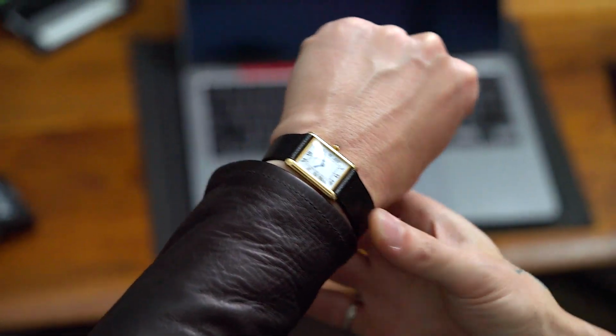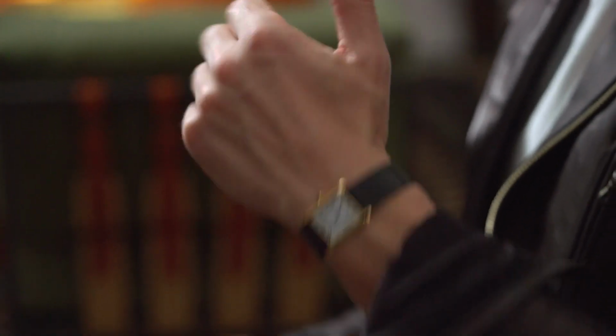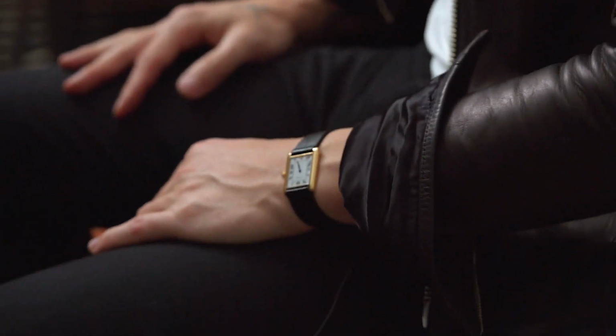The 96065 comes in both a Paris and a Swiss dial. Personally, for me, I like the Paris style with hidden signature. So yeah, really a big fan of this watch.